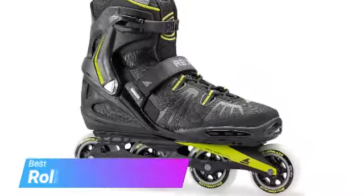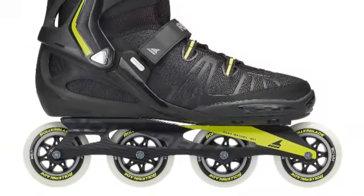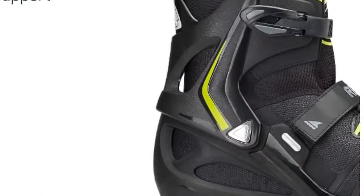Last but certainly not least, we have the Rollerblade RB XL. Having large feet can make it challenging to find footwear and rollerblades that fit. But the Rollerblade RB XL is specifically designed for bigger feet, with only sizes 14-17.5 on offer.